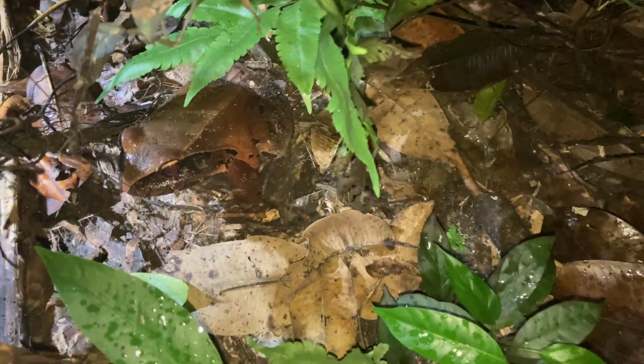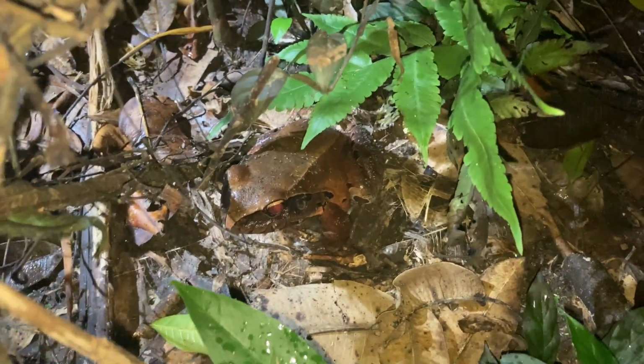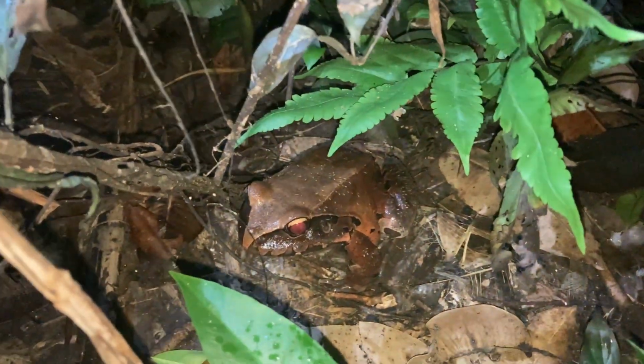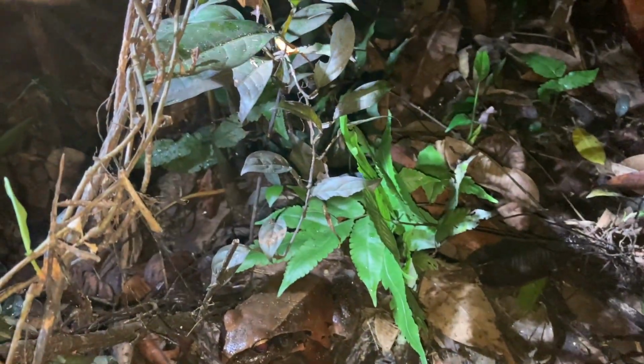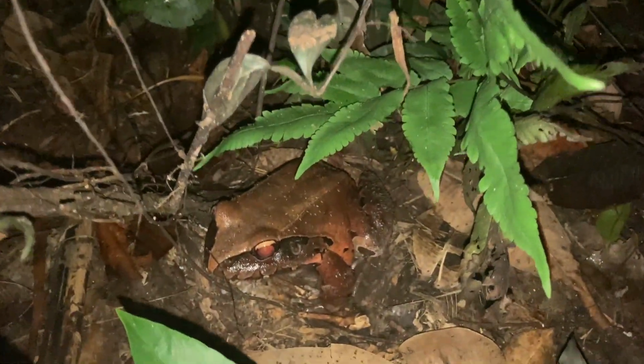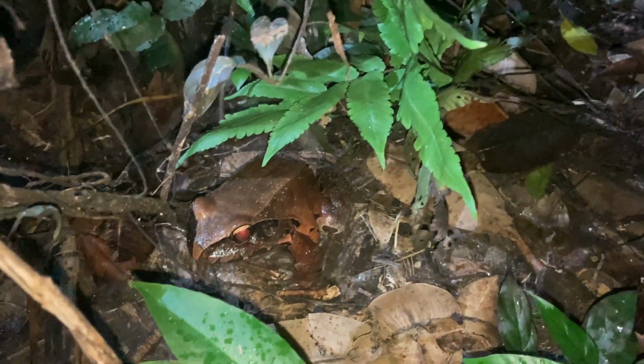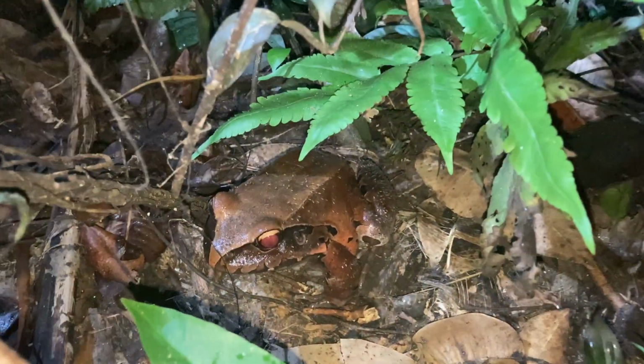Oh my God. Nice. Okay. There is a toxin in the whole body. It's dangerous for your eyes. This is the jungle smoky frog. But you hear the sound? Yeah, sure. This was making the same sound.